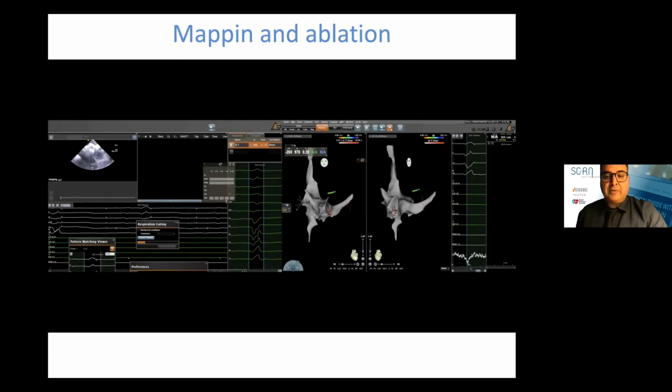So the reason I use a multipolar catheter, and sometimes I use a penta-array, is the resolution for finding this delayed potential. With the 4 millimeter or 3.5 millimeter diagnostic catheter, often you can't see those late potentials. So I prefer mapping with the multipolar, narrowly spaced catheter.